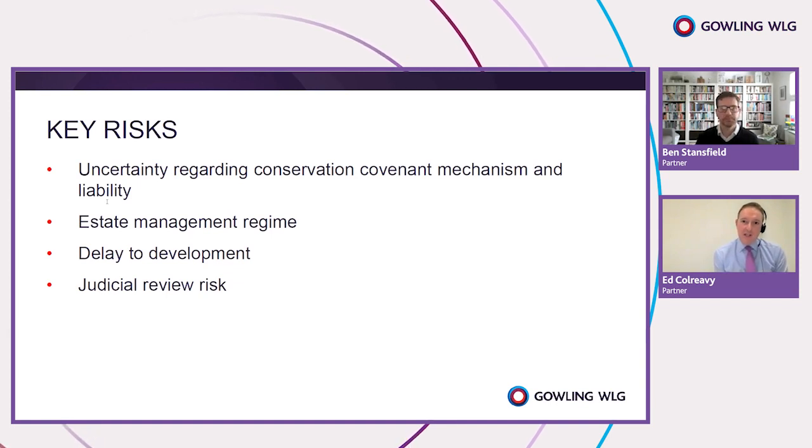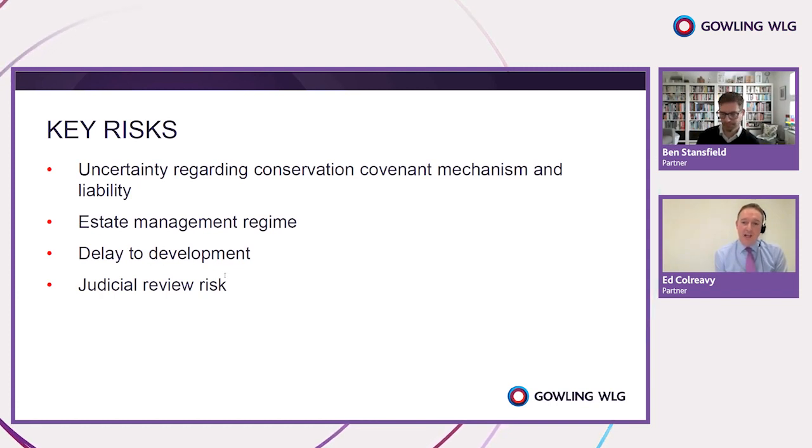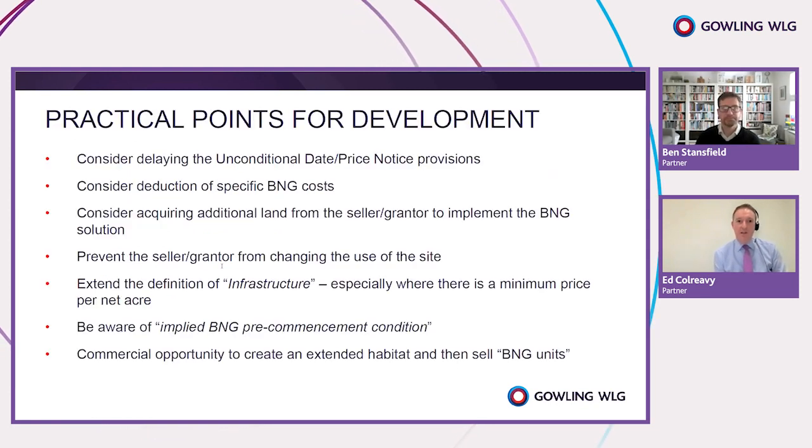And we know that because actually any pre-commencement planning condition being signed off can always be subject to challenge. So again, when you're looking at development sites, it's really important to understand there's a real risk here, arguably more so probably in the early days, to some of the solutions which are brought forward being challenged in the courts, and potentially the BNG plan, which has been agreed, being set aside and that process having to start again. And that I think all feeds neatly into the points to consider contractually. Ben, if we can just move on to the final slide.